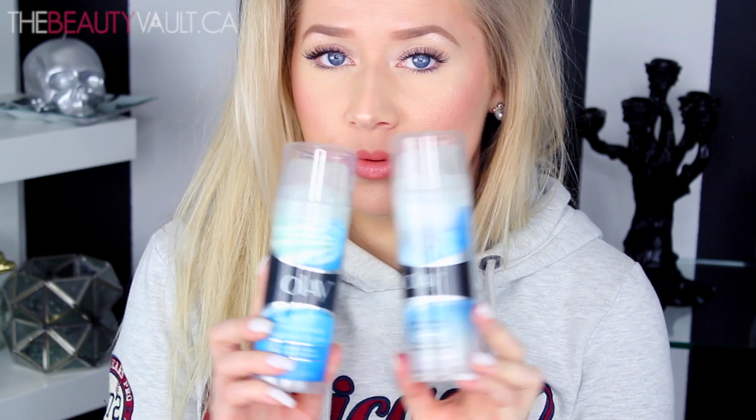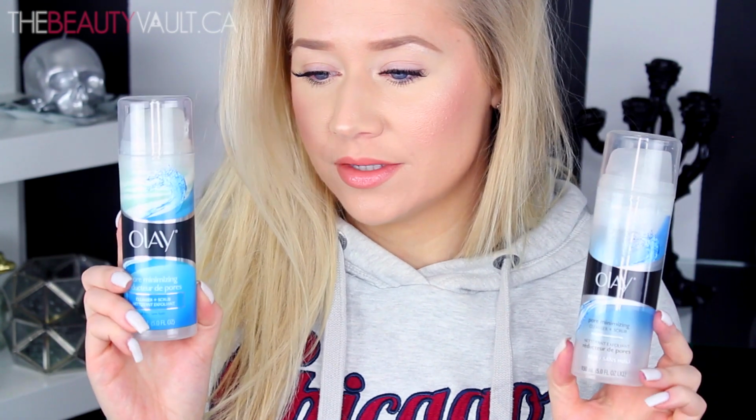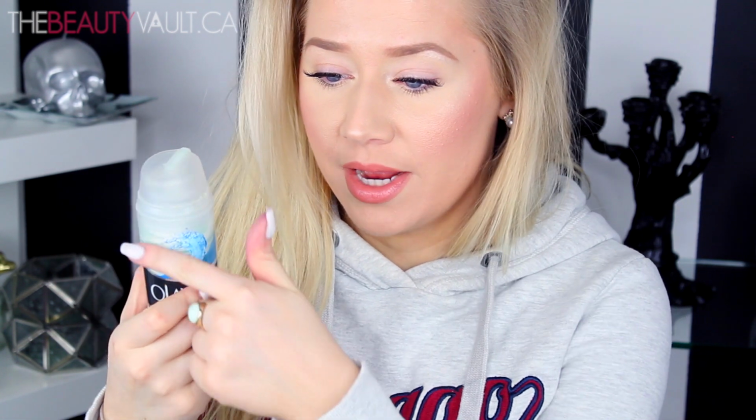I've also got the Olay Pore Minimizing Cleanser and Scrub. I've gone through easily 30 of these over the years. I think this is a fantastic cleanser because it's a cleanser and a scrub in one. The top of it is actually a pump, which is super convenient. I think it pumps out the perfect amount. And as you'll notice, it has ribbons. The white is a cleanser, the mint is a scrub, and the scrub is very gentle. So if you have sensitive skin and you're looking for a cleanser and a scrub in one, I would highly recommend this.